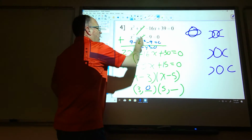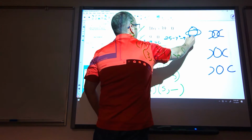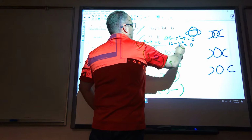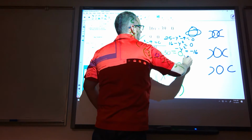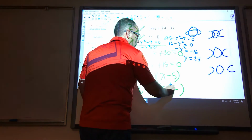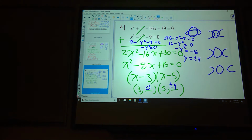And I plug the 5 in, so I get 25 minus y squared minus 9 equals 0. What is that? 16 minus y squared equals 0. Negative y squared equals negative 16. So y equals plus or minus 4. What happened here? It intersects at 5, so we got other solutions.